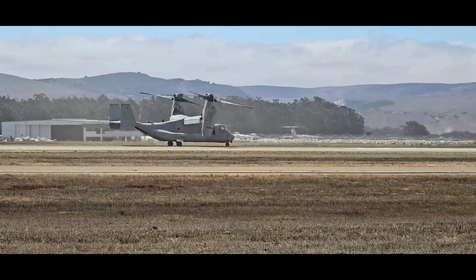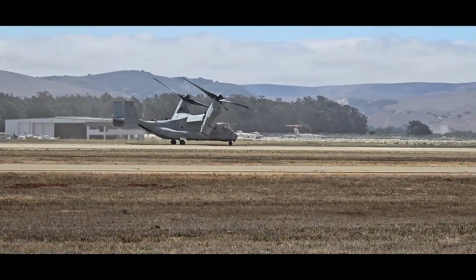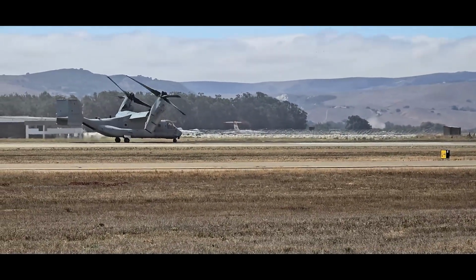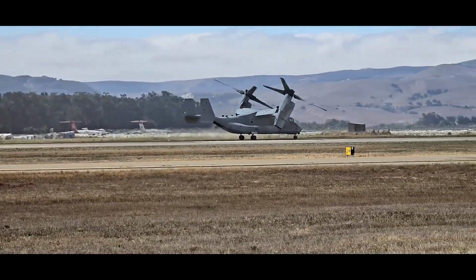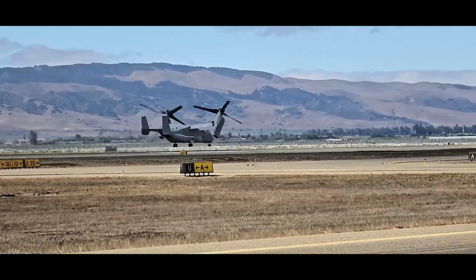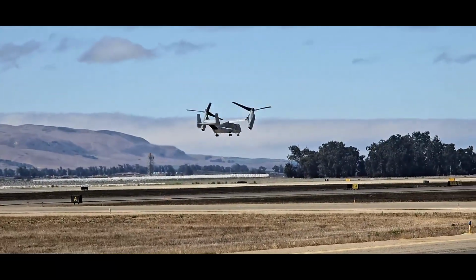And that means more cargo, more people, more fuel to accomplish the mission. So he's running his nacelles down to 60 degrees. He'll smoothly apply the power shortly and start rolling. Oh yeah. And as it builds power, it gets wind over the wings. It'll generate enough lift to help the Osprey take off, just like any plane. About a 500, 600 foot takeoff though.